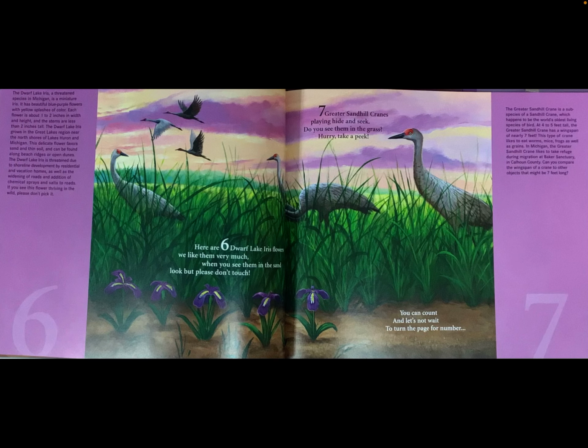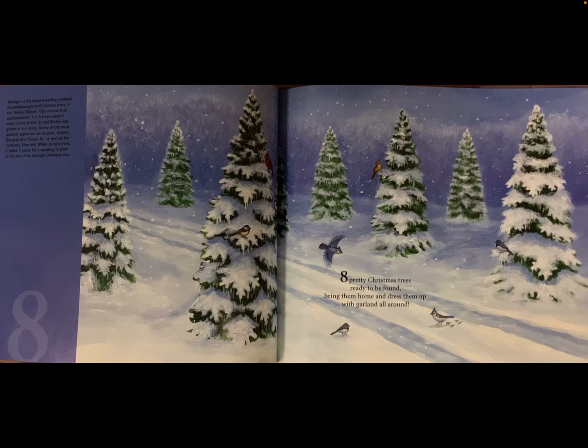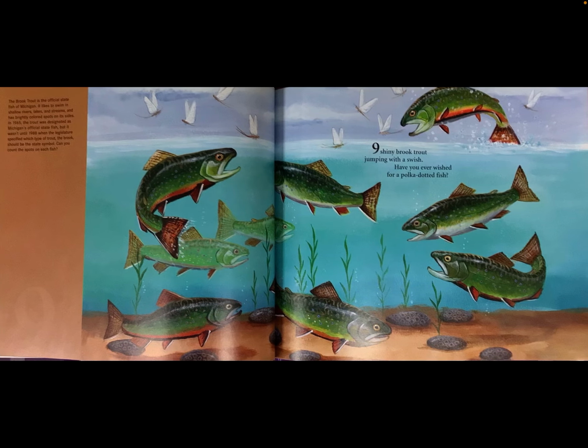7 greater sandhill cranes playing hide and seek. Do you see them in the grass? Hurry, take a peek. You can count, and let's not wait, turn the page for number 8. 8 pretty Christmas trees ready to be found. Bring them home and dress them up with garland all around. 9 shiny brook trout jumping with a swish. Have you ever wished for a polka-dotted fish?